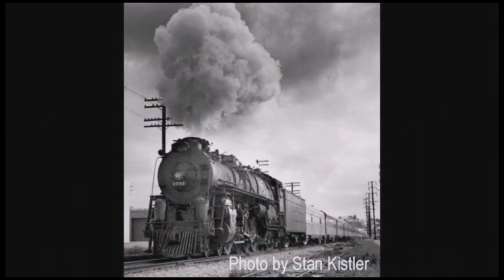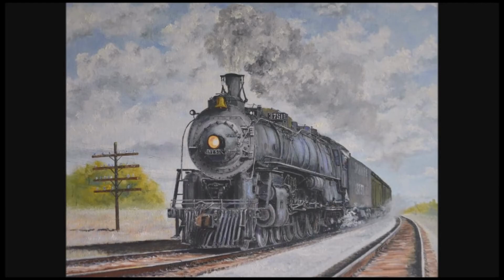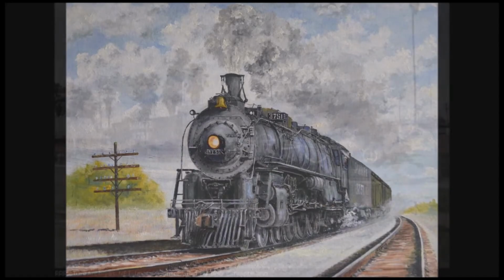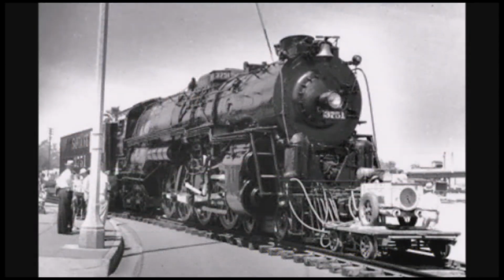Then in 1941, the 3751 and her other classmates were given major upgrades, including a new frame and 80-inch diameter driving wheels. She made her last run in 1953 and was retired from service 4 years later. 1 year later, the locomotive was placed on display in San Bernardino, California. In 1981, the San Bernardino Railroad Historical Society was formed with the intentions of restoring the 3751. In 1986, the locomotive was moved to California Steel Industries and restoration began.